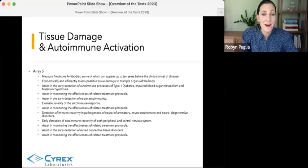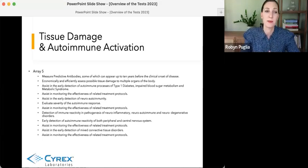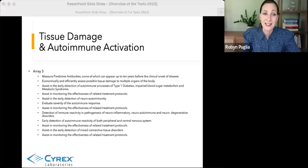So next up, we have our predictive antibody screen. So this is the only panel that I know of that measures a broad range of the most common tissue-specific antibodies. This panel was assembled after it became known and understood that antibodies are present for years or even decades before an autoimmune disease reaches the diagnosable stage.